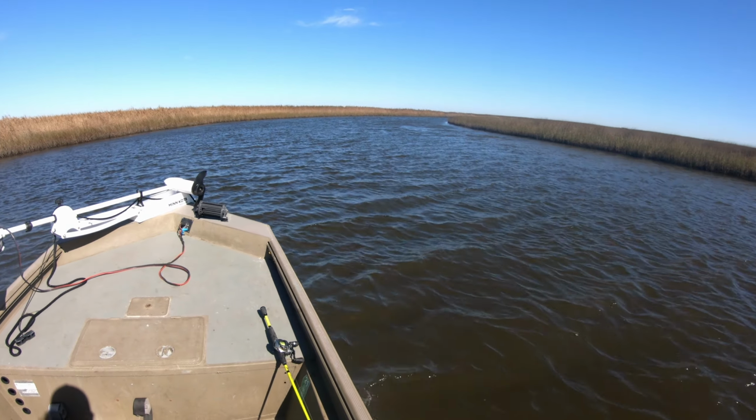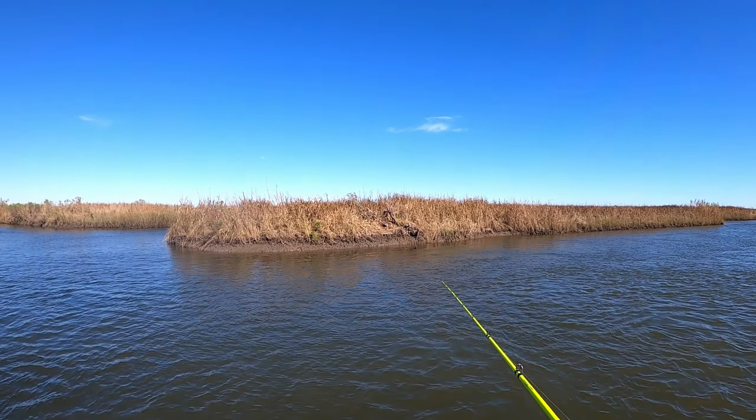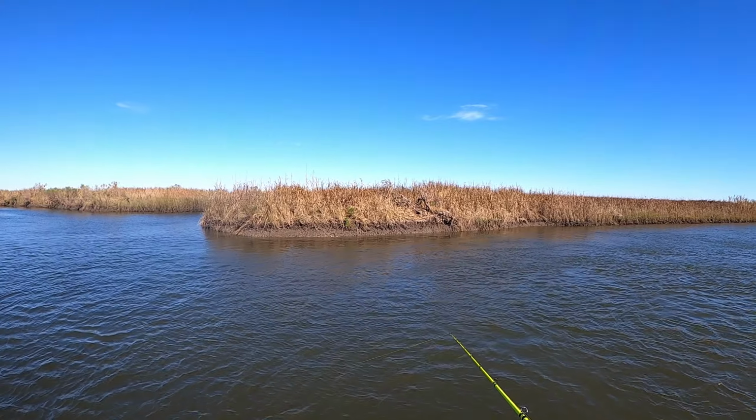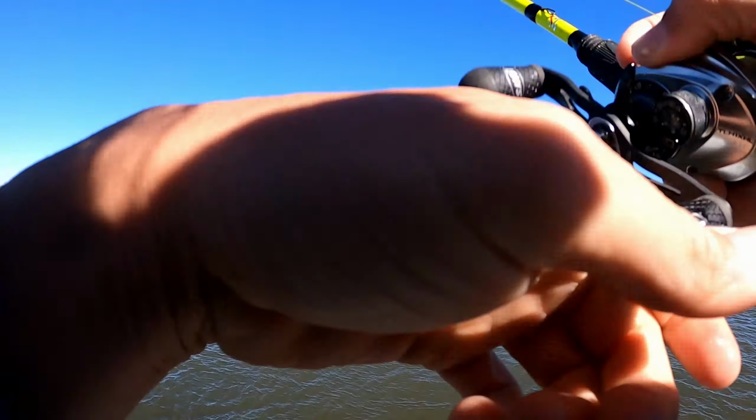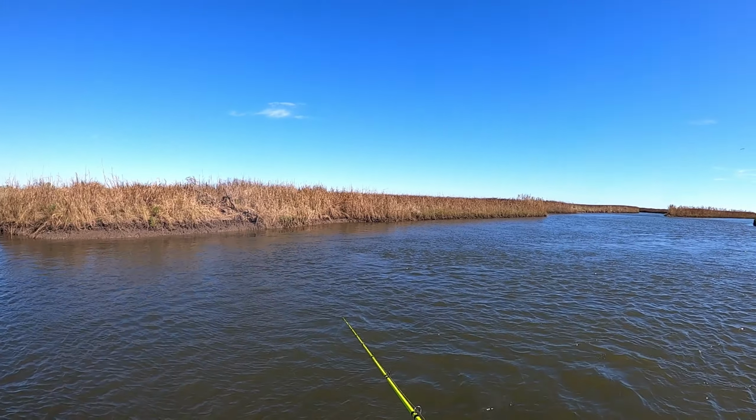All right, I got the lure on. I'm in some back waters. These waters are low right now. The tide's falling out really hard. So I'm gonna fish these edges, see what the fish are doing. There's a bite. Oh, that wasn't. That was very troutish. It's very trouty.